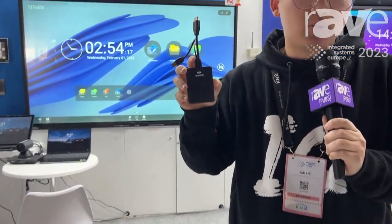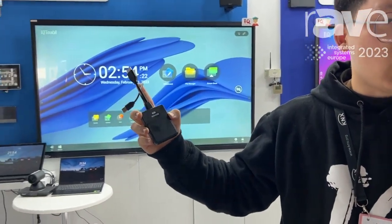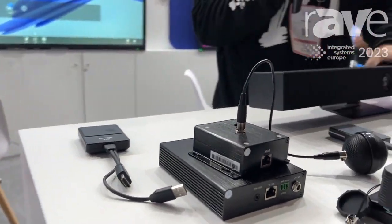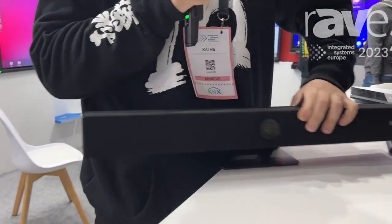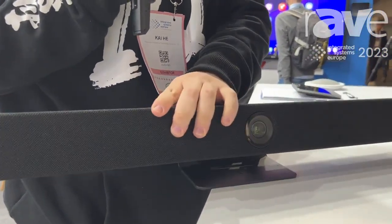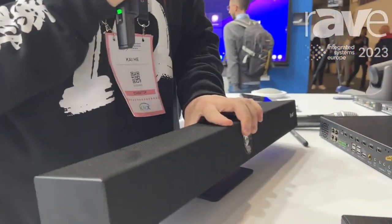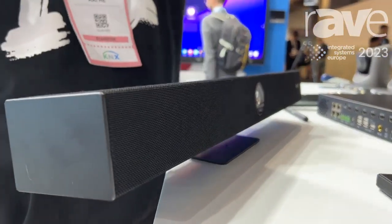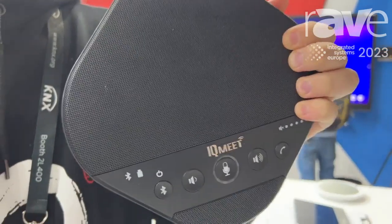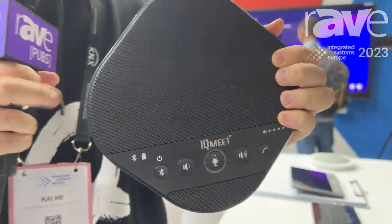If you connect it to your laptop and the IFPD, it can directly screen share to the laptop and the IFPD. And we also have the AI cameras. This one, HY200, is the AI camera. We can realize the functions of auto tracking, auto framing, voice tracking, and also this one with the wireless conference room speakerphone. It can amplify the sound in your smart meeting room.